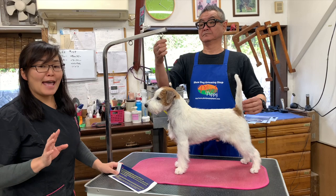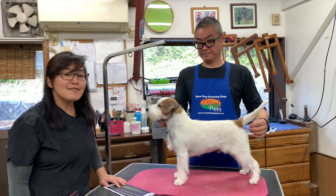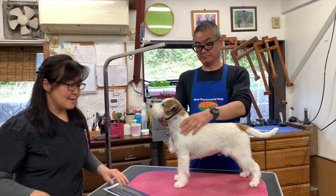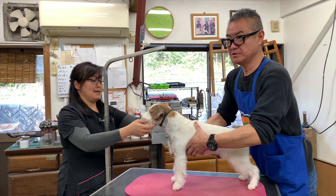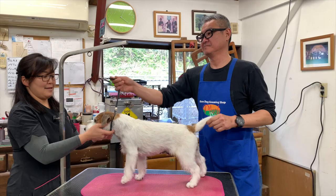My hand is small. So this two hands means a general English man, British man, general man's hand. So, let's see. I'm Japanese. See? You can see this dog easily can be spanned by a general man's hand. So this dog is spannable.